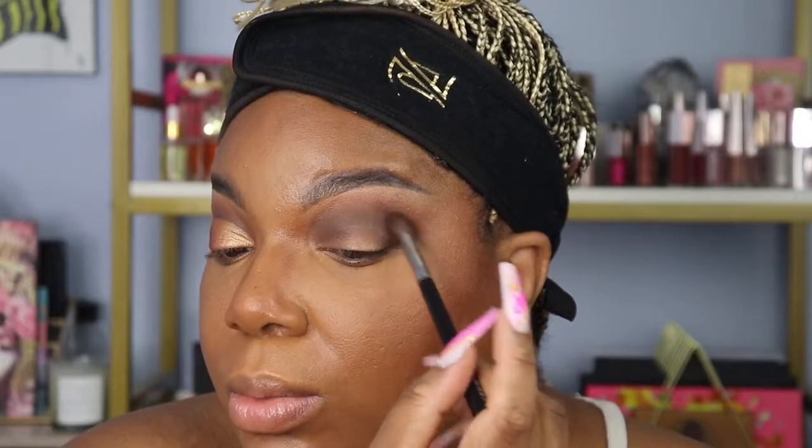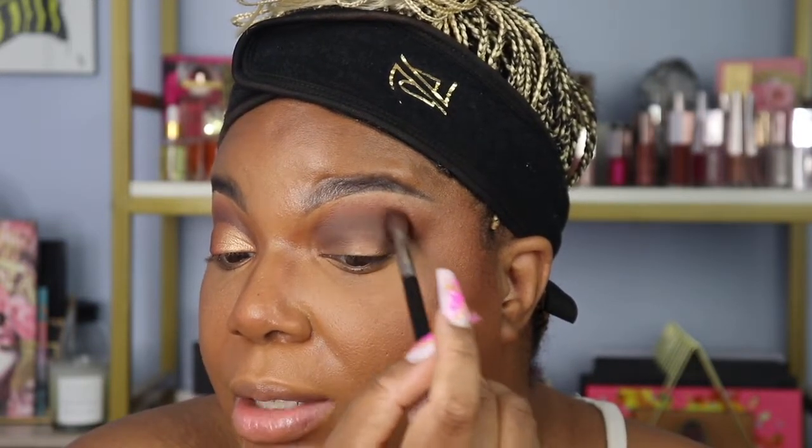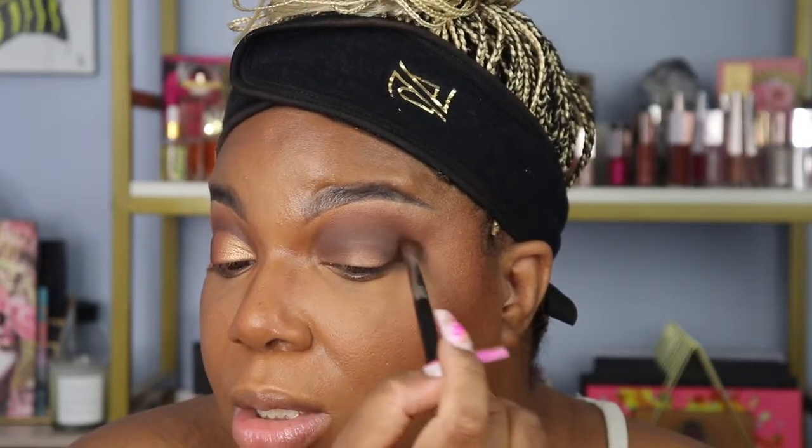So in order to make sure that the black line where you put the shadow down is diffused, you can go over with the brush that you used to put Harlem down with and just run that along the line so that they're nicely blended in.